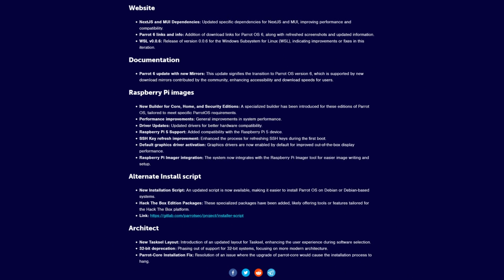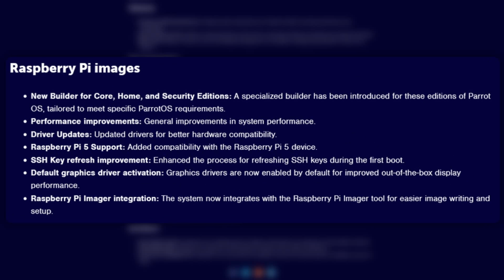They've also switched the audio system from Pulse Audio to Pipewire, which is really nice to see because Pipewire is now the default audio system for a lot of distributions, and I hope it just keeps getting more and more. And also, they have support for the Raspberry Pi 5 now in Parrot OS 6.0.